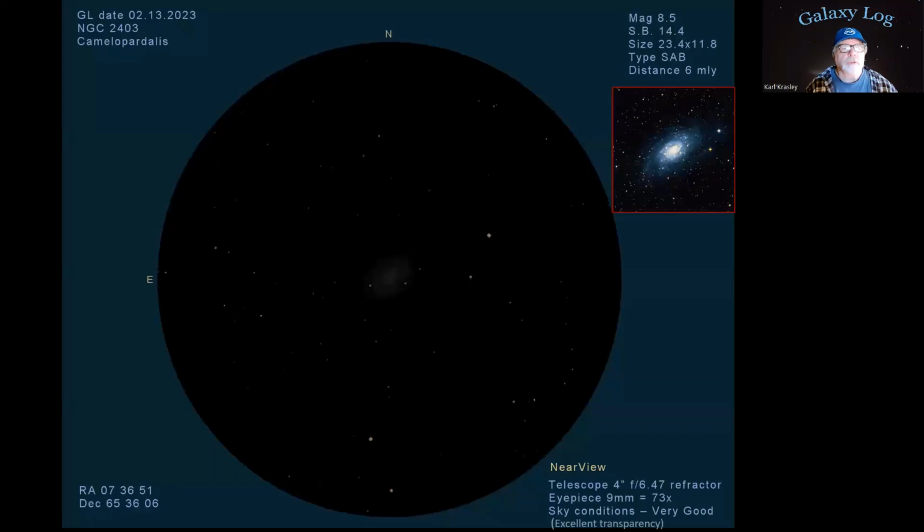And here's my near view image. The galaxy log date is February 13th, 2023. You can see here are the particulars. The magnitude is 8.5. It's a bright galaxy, but the surface brightness is low. Large size. Here's the type and the distance. Also have a sky survey image of this beautiful spiral galaxy.